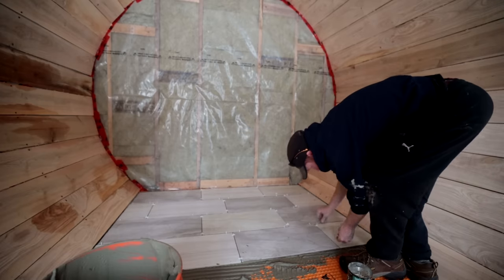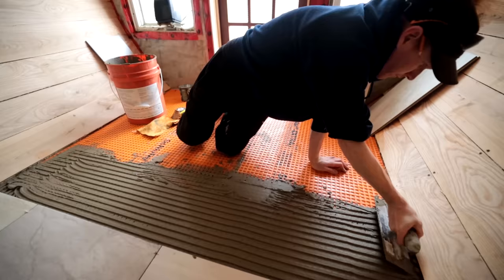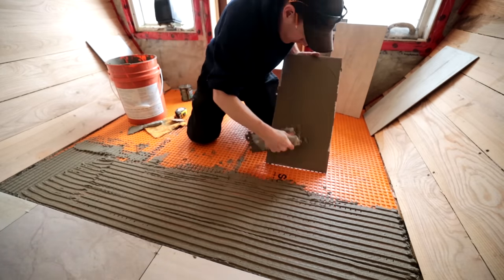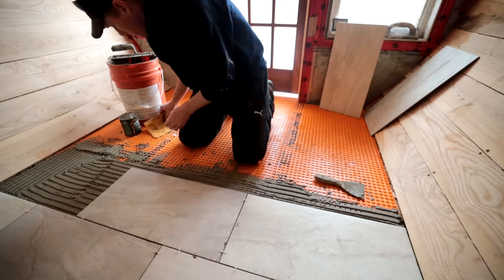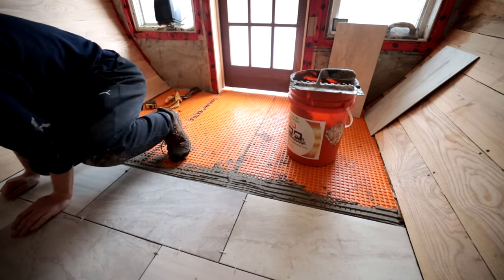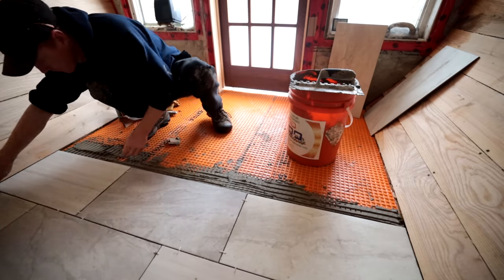What I'm gonna do in this particular situation, because my back wall is not exactly square, is this: at the end of your tiling job, if you didn't start off square, you're gonna have a bad time. So I'm gonna measure off the back wall and start my level straight line at the back. Otherwise, when I get to my door, it's gonna be janky.